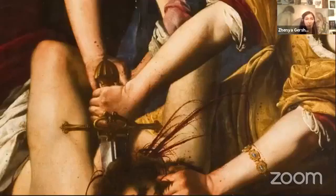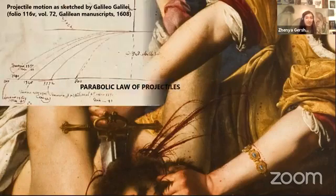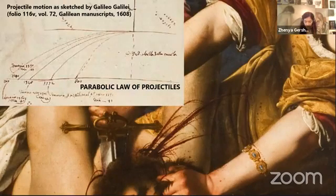So it's so fascinating that here we see not only a female heroine who saves the man, but a woman, Artemisia, who understands and is curious about science and how the laws of nature work, even at this point in this gruesome moment.